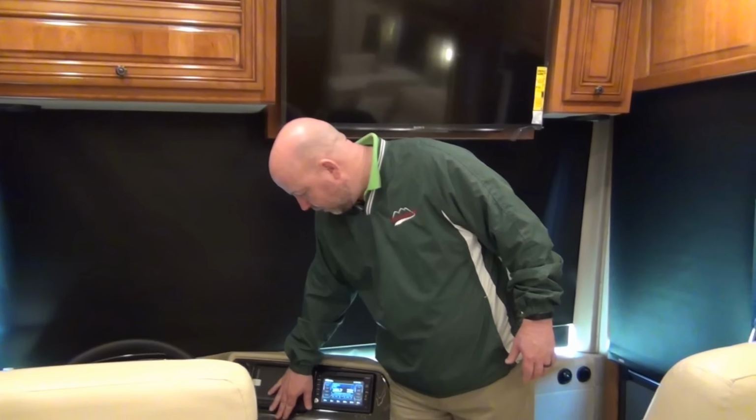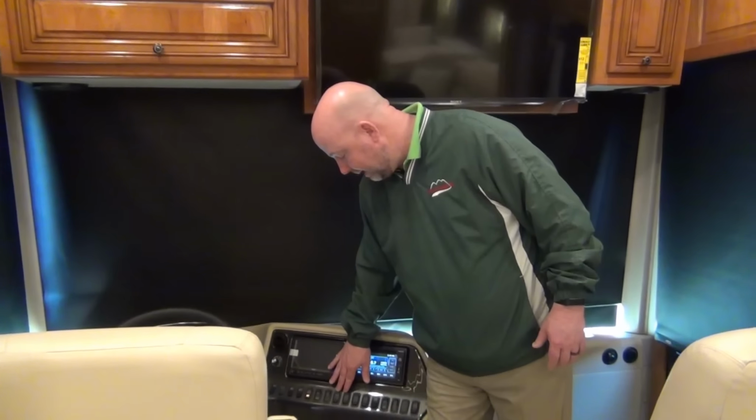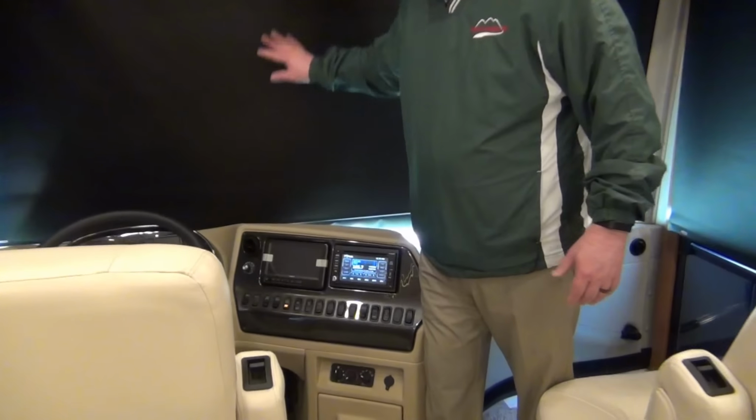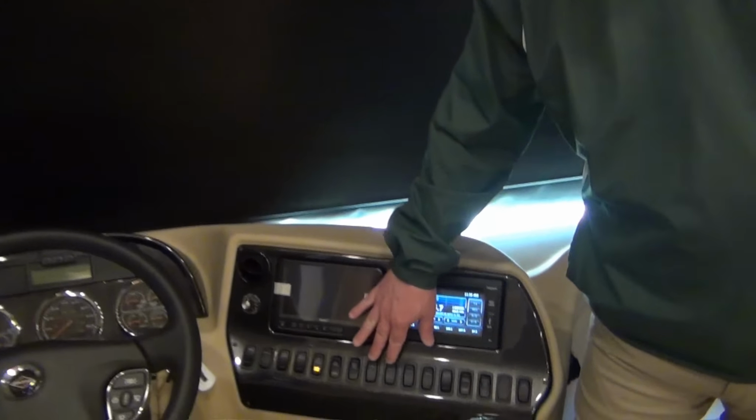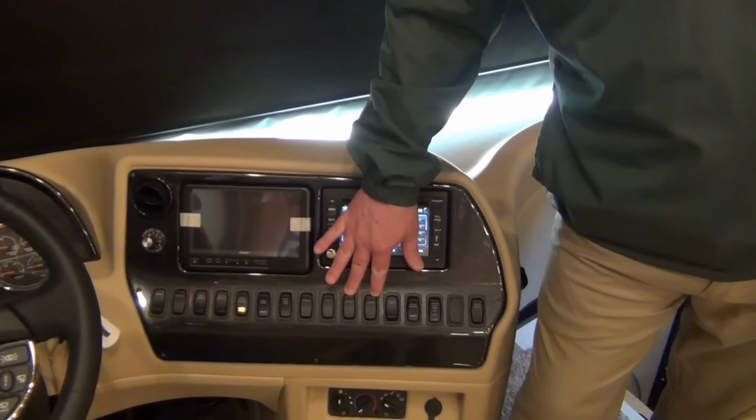So that's the control for the on-off of those fans, and then there's a high, medium, and low switch right next to that. Our visor controls for our front visors as we're going down the road can be controlled here, as well as our shade. That can be controlled here manually.